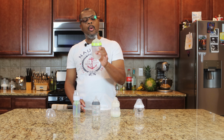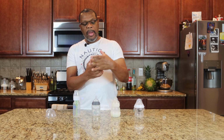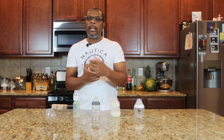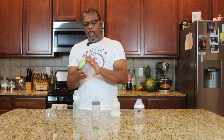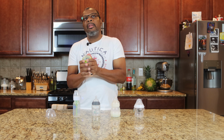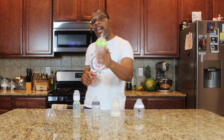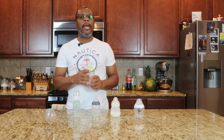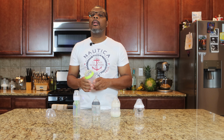To me, it more imitates mama. It's larger. The baby can get a good latch onto it. And I think with the largeness of the bottle and the softness of it, it more imitates mama. So now I can trick her into taking a bottle. But it still wasn't a slam dunk.